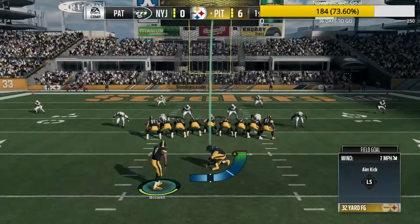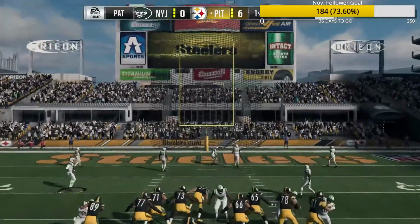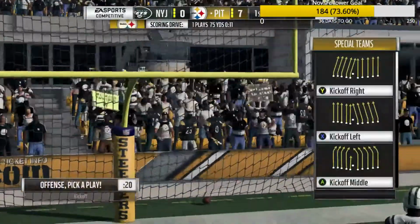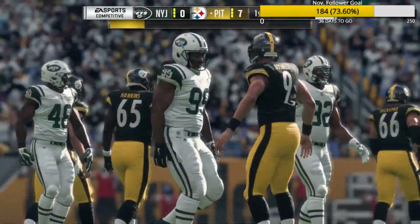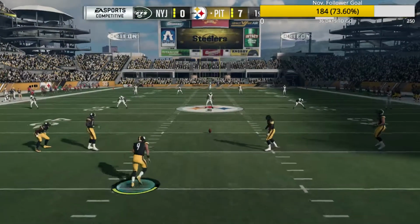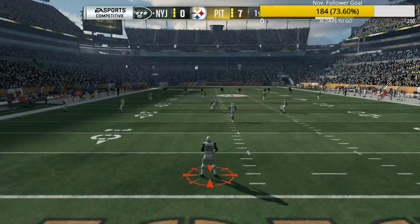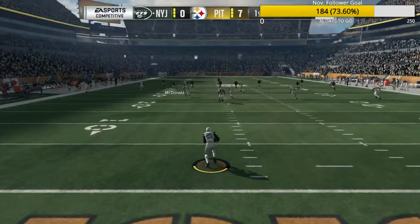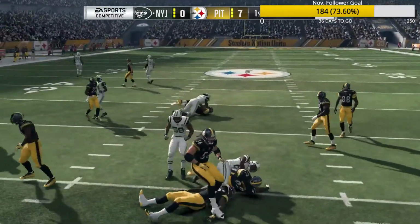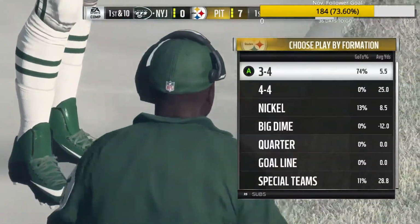Chris Boswell now for the extra point. And he'll put it through to make it 7-0 Steelers. Boswell on now to kick this one away. This fielded at the 2. And he'll take this one near the 25, call it the 26-yard line.